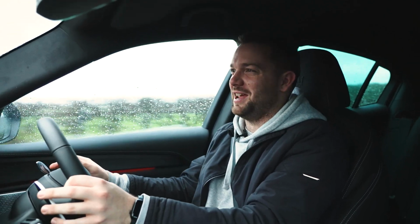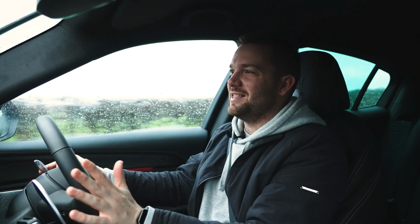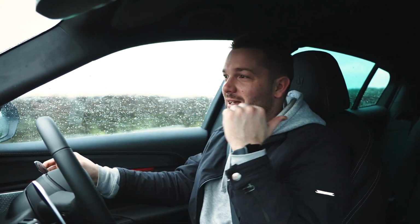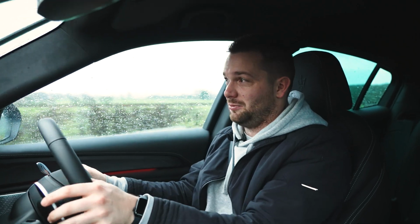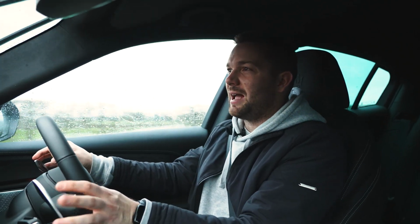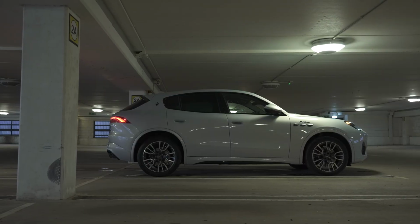Oh, listen to those upshifts. Now, I don't know whether they're synthetic or not. I haven't heard this car from the outside, and I'm not going to be putting a camera by the exhaust today because, well, it's just going to get ruined. But it sounds really soulful, and it almost sounds like a 6-cylinder rather than a 4.